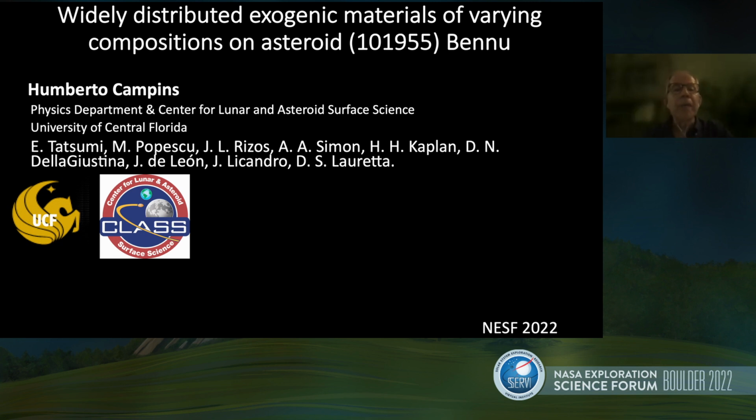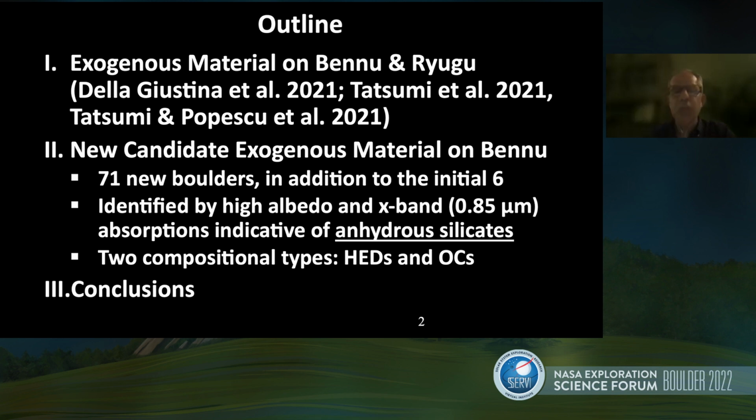Okay, so I'll be giving you an update on something that I talked about last year, which is widely distributed exogenic materials of varying compositions on the surface of Bennu. Here's the outline. I'm going to give you a little bit of background about the first paper on this by Della Giustina et al. 2021, then a paper on the surface of Ryugu by Tatsumi et al., and then this paper that I'm reporting on, Tatsumi and Popescu et al. 2021, which got published late last year.